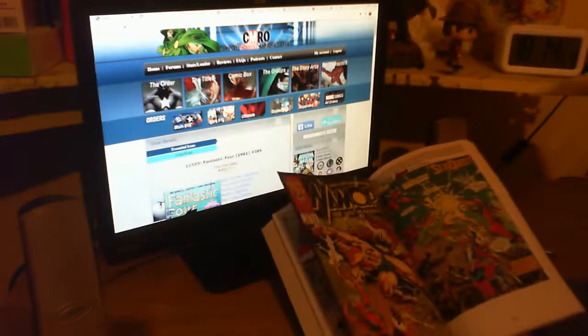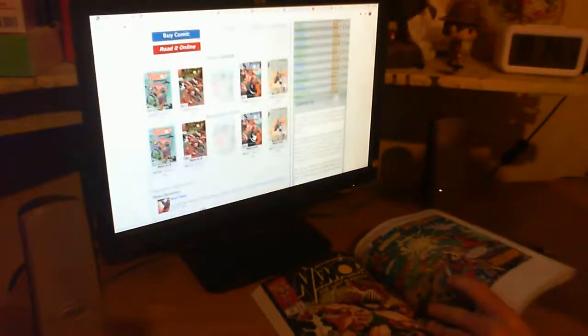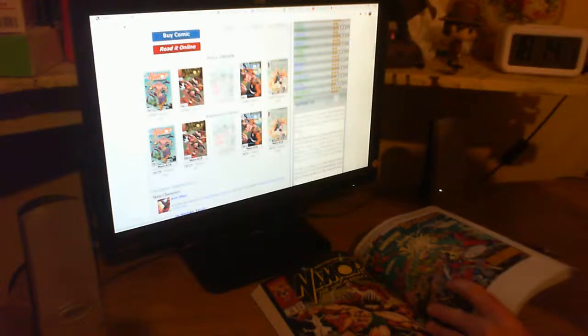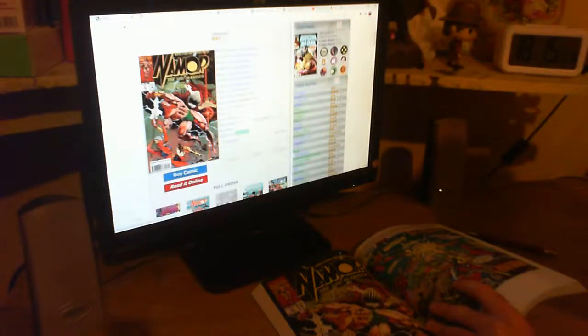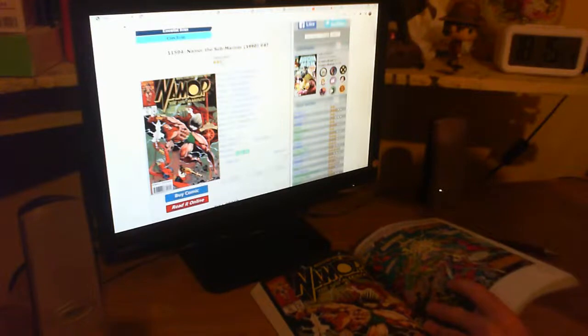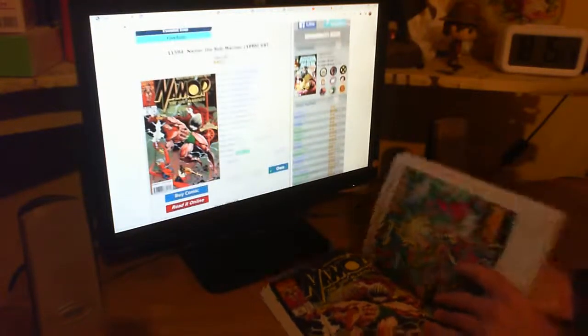And we arrive at issue 47 of Namor. This is one of the cool things about doing this, for me anyway, because I don't have any trades for Namor, and I don't have any issues of Namor. Well, maybe a handful. So it's useful for me to know, as I work my way through the digital issues of Namor, which ones I have physically. So 47, which is called Sequest.